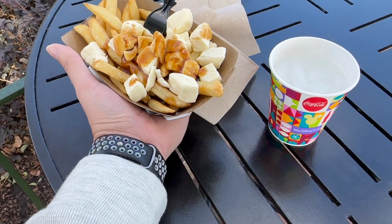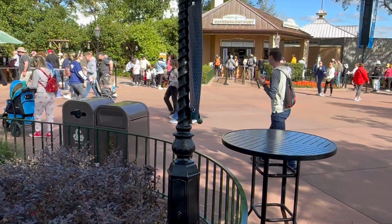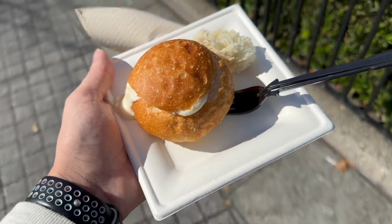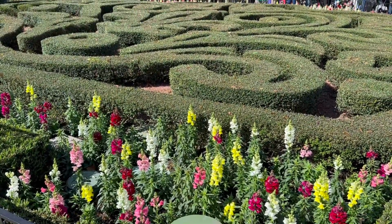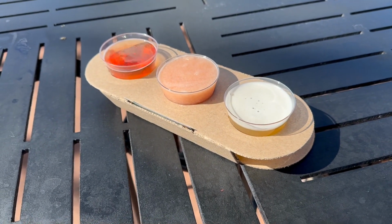All right, we're starting things out with some poutine, as per usual, from the refreshment port. Up next, we've got a bowl of brie. This is one of my favorites, and I'm gonna eat it by this pretty garden. And for our next one, we've got a springtime beer flight from Germany.